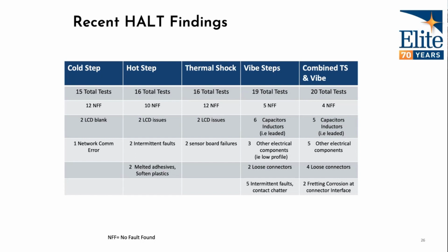We may not have found a vibe fault when we did. There were 5 projects where we didn't find any vibe problems, but if we would have continued on with that vibe, eventually we would have found those faults, right? You could apply vibe for 6 months, and eventually something will fail. But within this test constraint that we have, we're always looking for ways to produce those bits of information. Sometimes fixturing helps. Sometimes the nature of the product might just not respond to the HALT vibration that we're providing.